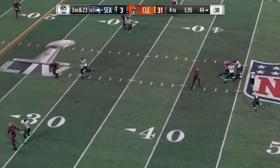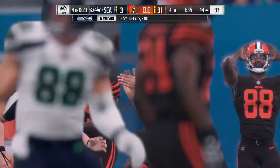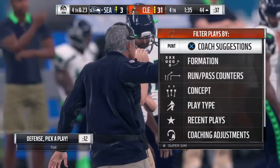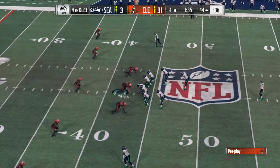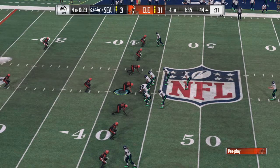From the gun, it's Wilson. And this is going to be incomplete. I know our vantage point might be a little bit better way up here, but that looked like an ill-advised throw to me. I didn't see anything open, and this play just didn't look right from the beginning. It did not. I thought he might get outside and just chuck it away. Dangerous pass, incomplete.